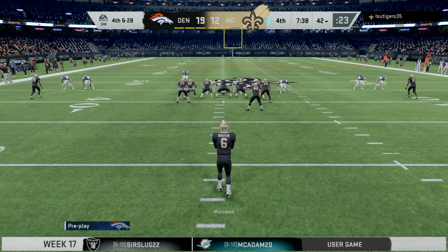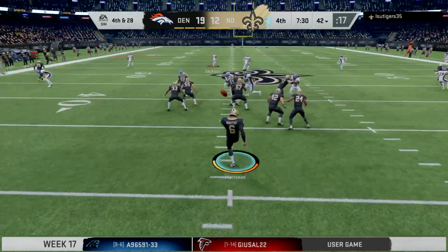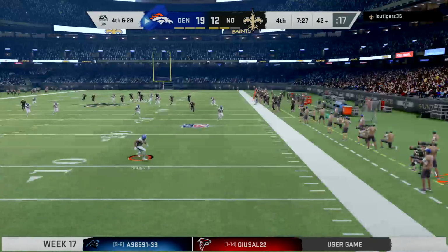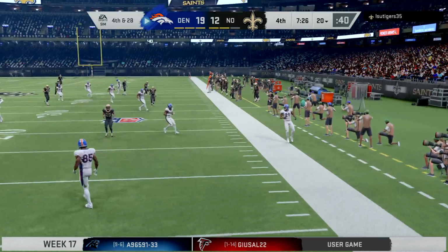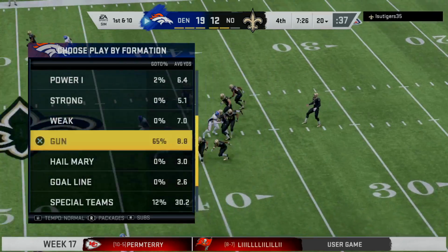Here's Thomas Morstead now, as he'll kick it away for the 2nd time. His first punt, 45 yards. This looks good as well. No returning this one. It sails out of bounds, and they'll spot it right at the 20.